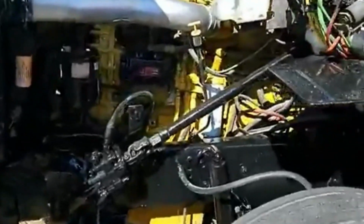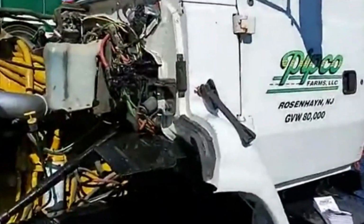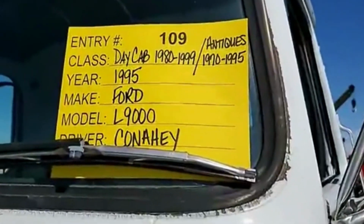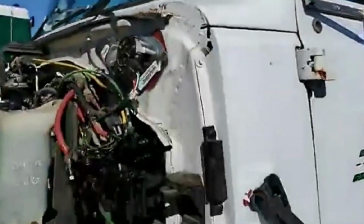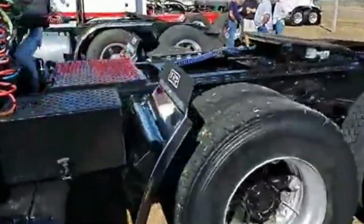So I spent some time painting the frame, painting the engine, detailing the truck up. I've entered a couple different classes here, so we'll see how I do. But mainly I'm out here just for fun.